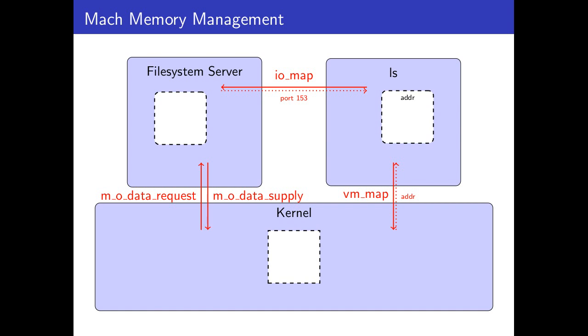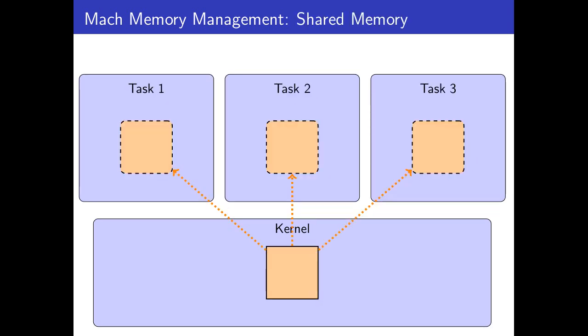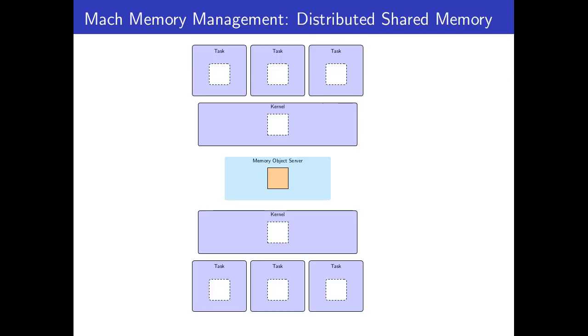The reason the kernel is doing this is because you could have the same memory object mapped into different tasks. There'll just be a single copy of it in the kernel, and it will map multiple copies to different tasks. It's a little complicated. One of the really nice things about it is this is how Mach is built to support distributed shared memory.